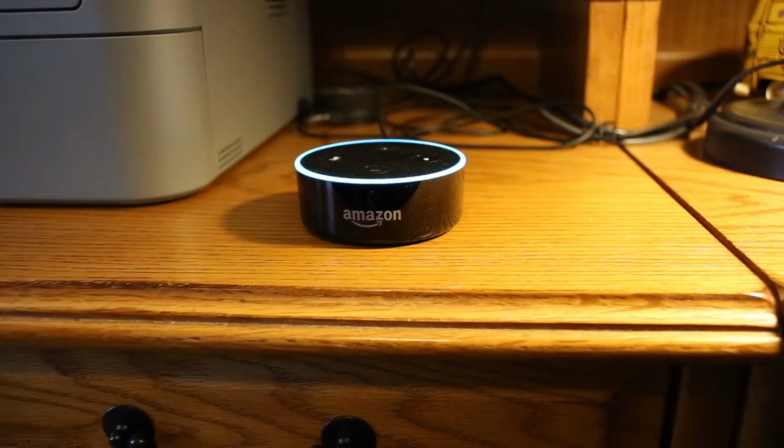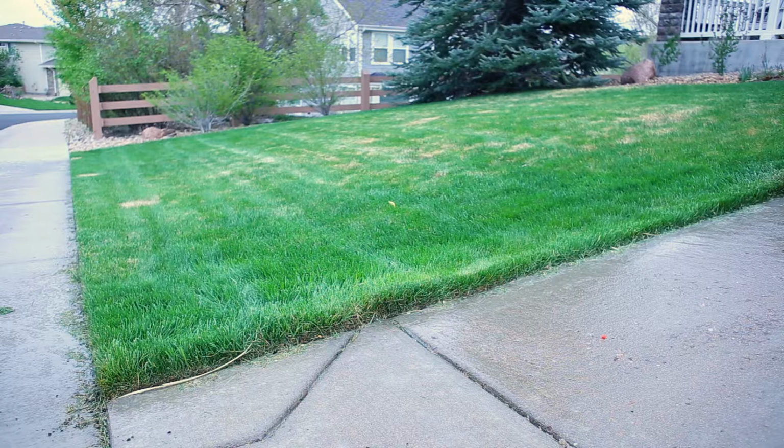Another interesting feature of this system is it has smart home integration. Alexa, tell Rainbird to water the front lawn. Okay, I started zone 3, front lawn for 10 minutes.